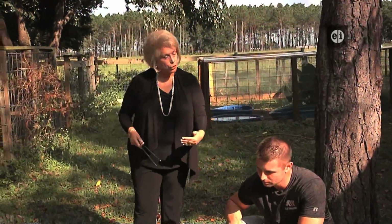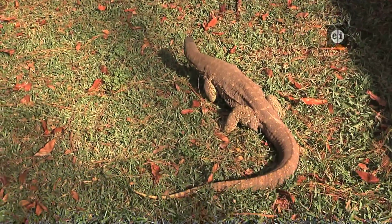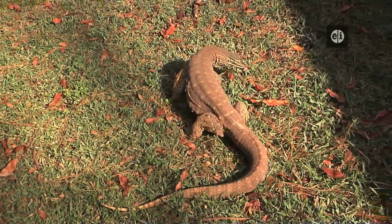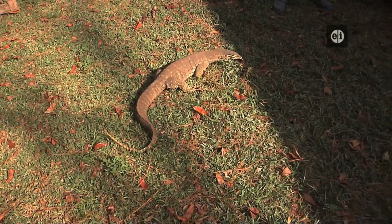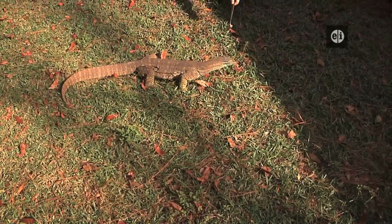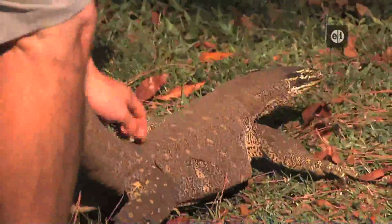What kind of damage could he do to a human? They have one of the smaller heads. Now his head is decently sized and he has some sharp teeth, so if he bit a hold of you, you'd have some bad lacerations. You don't want to get bit. The other thing you have to worry about with these is they have bacteria in their saliva. And when the food was gone, he quickly lost interest in us.